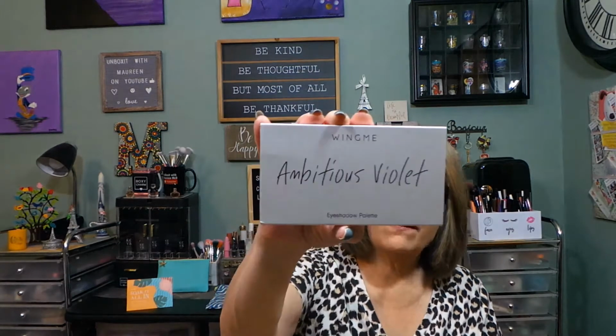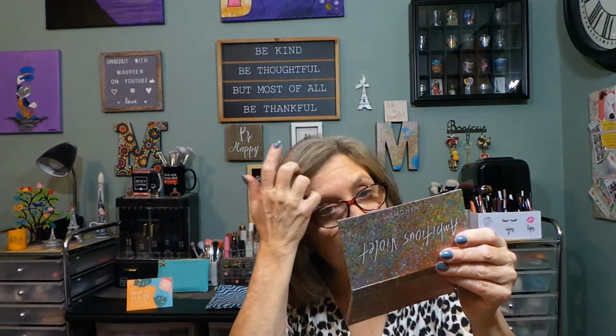It's in this little bubble. Ooh, this says Wing Me Ambitious Violet. And is this Violet Boss? No. Wing Me Ambitious Violet. Here's the packaging. Let's see what you look like. Oh, my eye is tearing. There is a protective shield. I can see it. My eye is all teary. I'm so sorry. This is pretty.